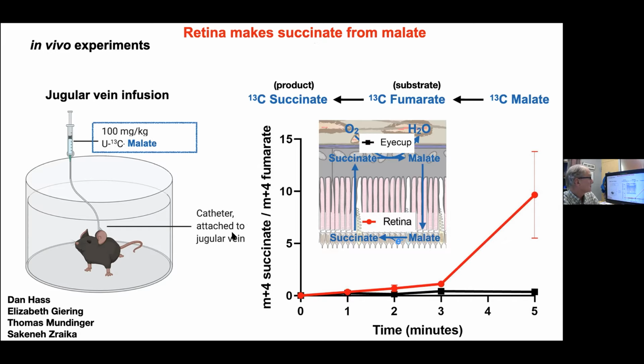Succinate to fumarate as a function of time in the RPE cells and in the retina. And sure enough, consistent with what we think is happening in the retina, but not in the RPE, we detected evidence for this reaction happening, that the malate is going to fumarate, going to succinate with the carbon-13 labels.